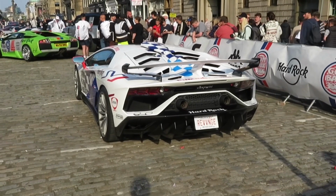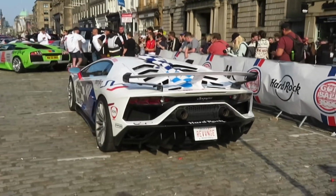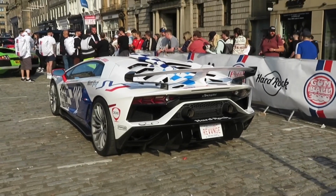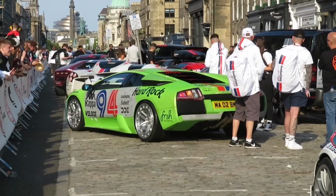We're going to focus on this section in a minute because we have some of the famous YouTubers' cars sat right here. So in front of me we have Daily Driven Exotics with the Lamborghini Aventador SVJ, and in front of that we have Matt Armstrong with the first generation Lamborghini Murcielago.